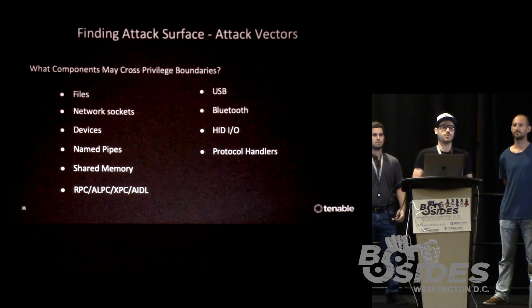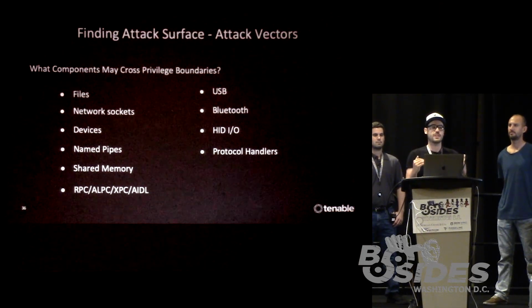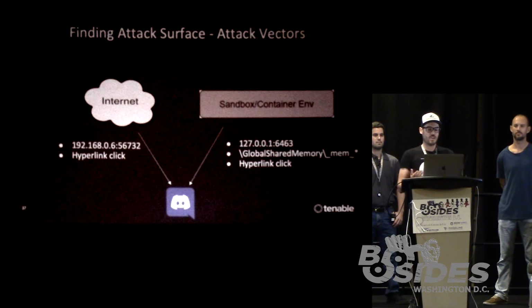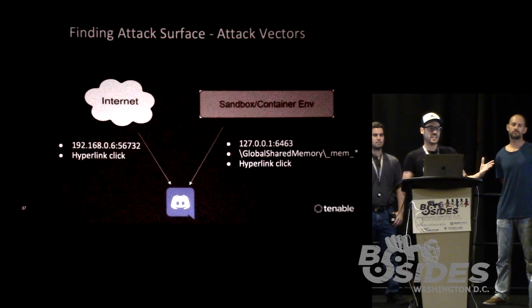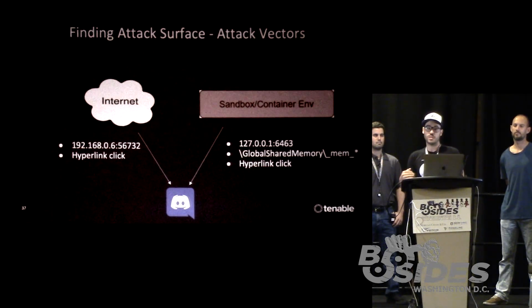So if we do that for Discord, what components can we extract from Discord that are interesting for zero-day research? And we do that here. We can see on the internet, it might be listening externally for text and video to be processed through this port. It can process hyperlink clicks from the internet. You can craft a Discord protocol handler and get Discord to trigger with a malicious argument perhaps. So that's something to look at.